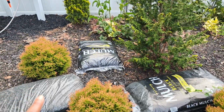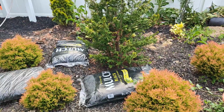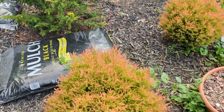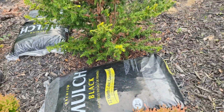Down in front of it, I have a little quadruple? I don't know the word. I have 4 Fire Chief arborvitaes planted here, doing great. And look at this creeping Charlie. Oh, this is such a thug in my garden. I'm so sick of it. I just want it gone, but it's my fault.